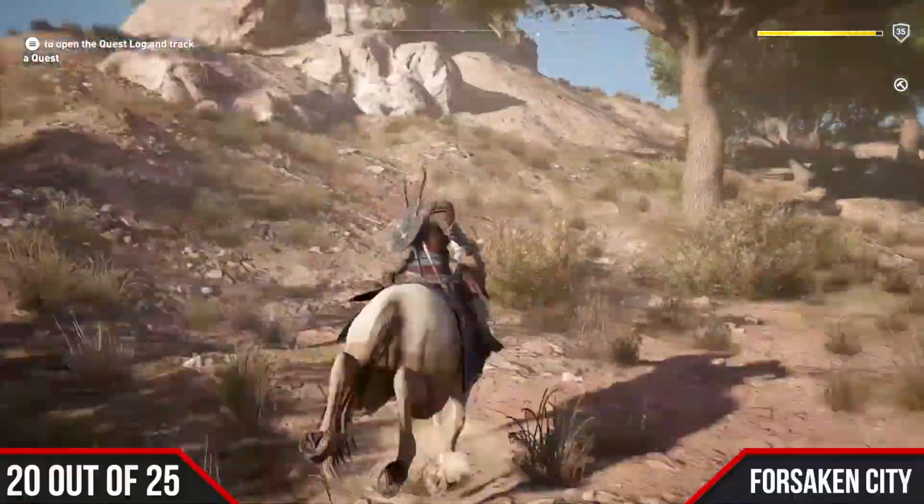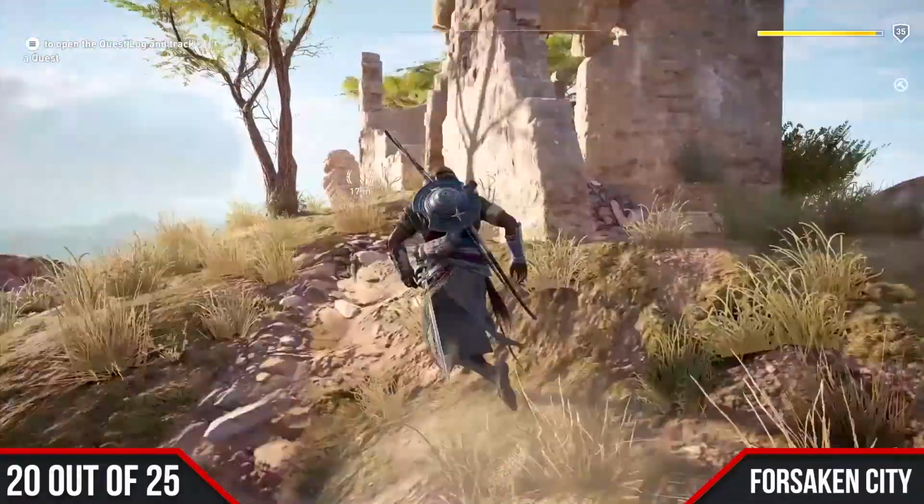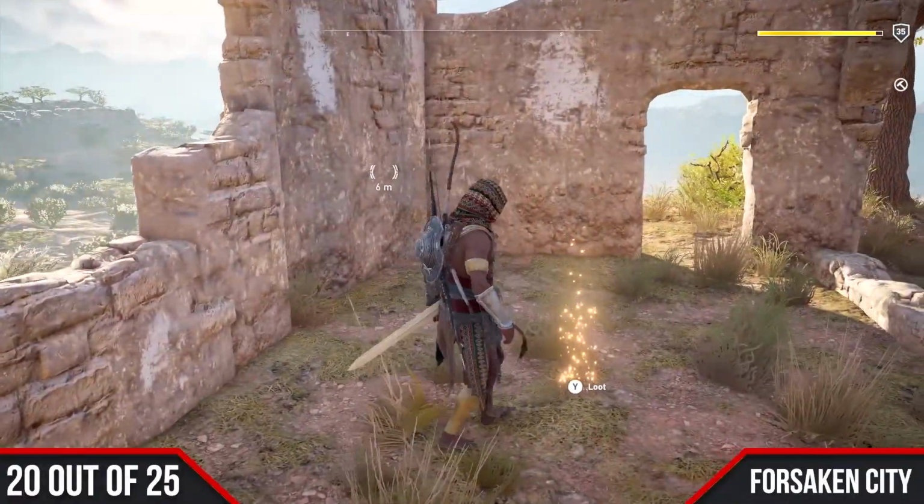You want to head up to the very far right and up to the house on top of a rock that looks down on the others. You'll find the loot in the middle.